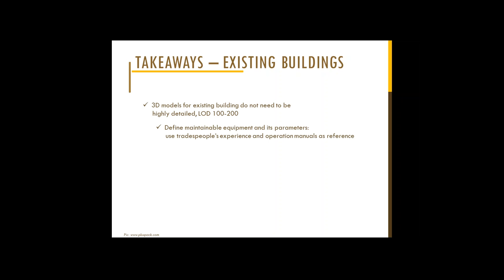Define what piece of equipment you want to add and its associated parameters. Like we did, we want to only focus on mechanical. We don't have any electrical, ductwork, or piping, because we want to start small. So I would say focus on starting small and then gradually increase as you go forward. Phase one for us was just adding the equipment. Phase two, we need to look at electrical, plumbing. We're not sure yet, but just start small.